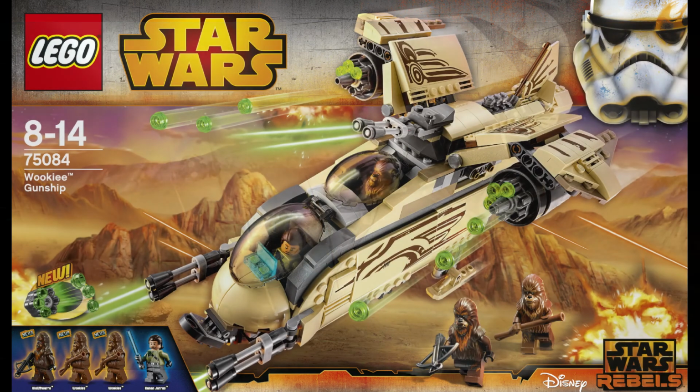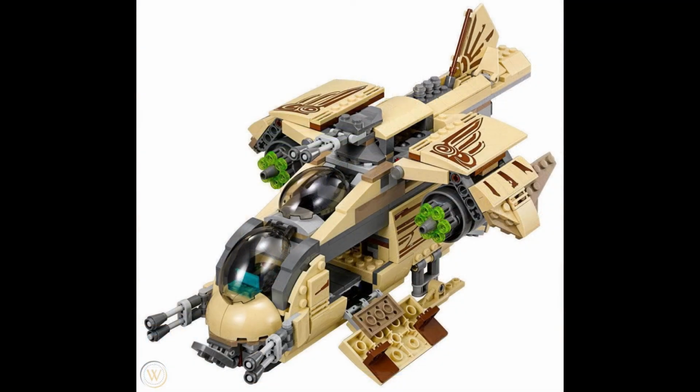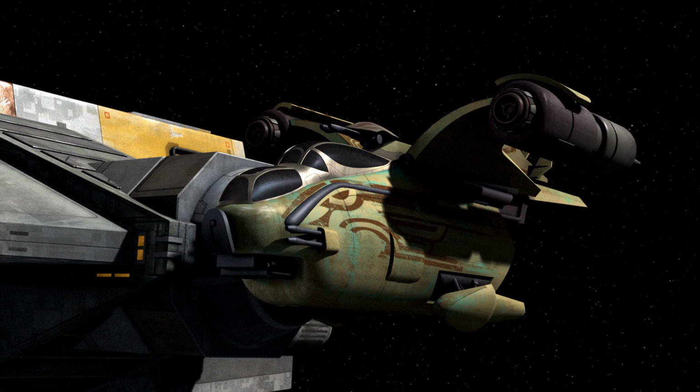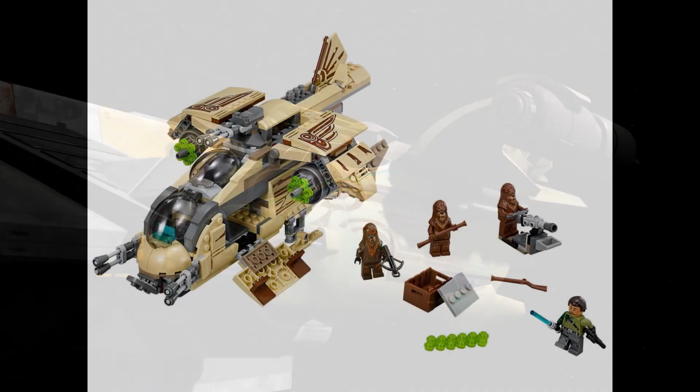The final LEGO Star Wars set that LEGO have made that does not appear in the movies or TV shows or video games is the LEGO Star Wars 75084 Wookiee Gunship from back in 2015. This is based off Star Wars Rebels, though we only see it for, again, a fraction of a second in, I think, the first episode of season 1, where we just see a swooping shot and it's attached to the Ghost, but really, it's not enough to justify it being in a TV show.